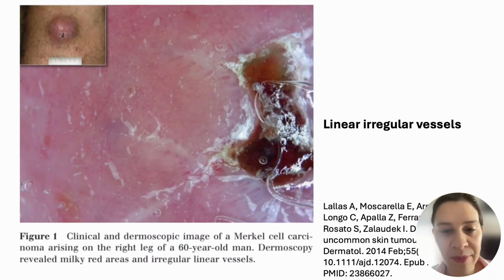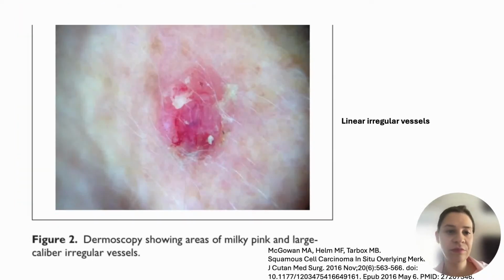Here's another example from Emilia's paper from 2014. You see these linear irregular vessels distributed throughout the lesion. And here's another example of linear irregular vessels throughout this nodular pink lesion in a paper from 2016.